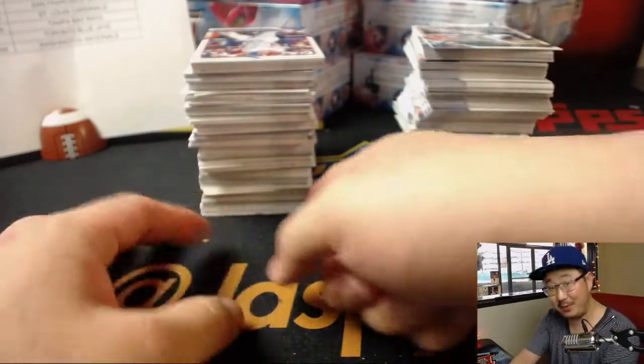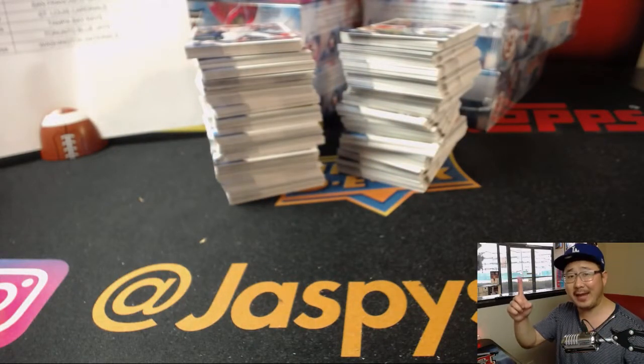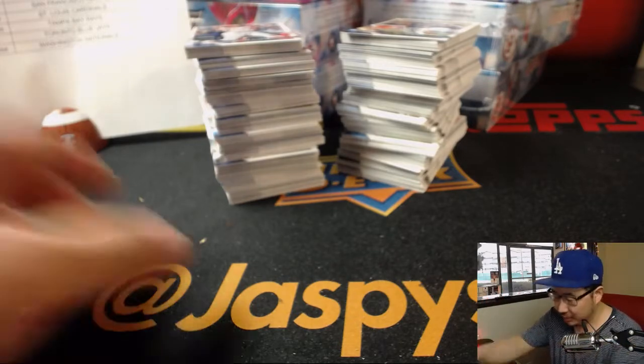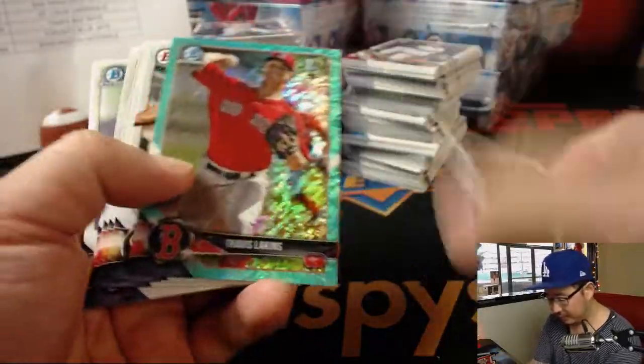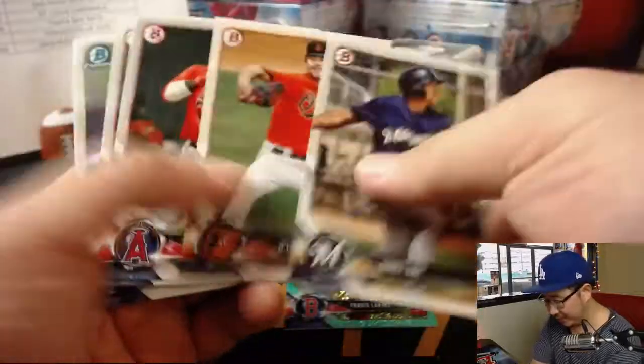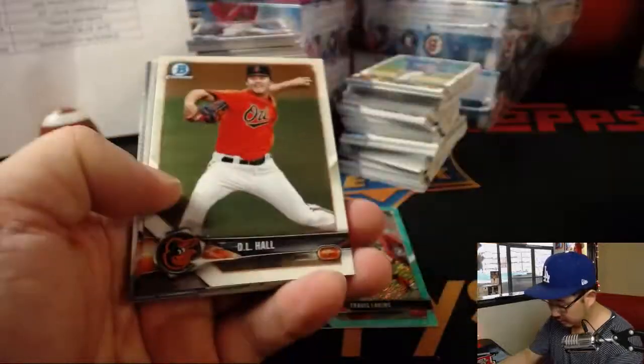The Angels, maybe find an Ohtani autograph. We haven't seen any since that one case had two. The Ohtani search continues. It'd be amazing if it came out of a one box break. So we'll breeze through this paper. There's Travis Lakins at a 125 for the Red Sox. Breeze through this paper here.